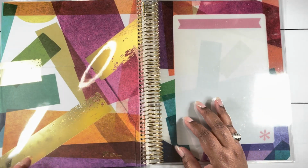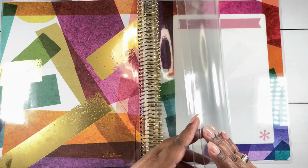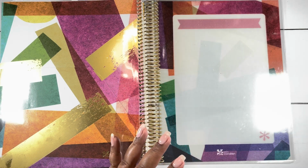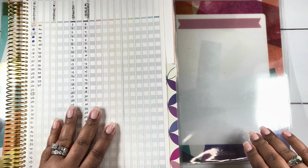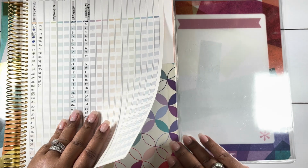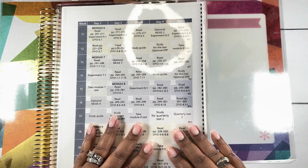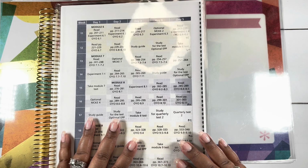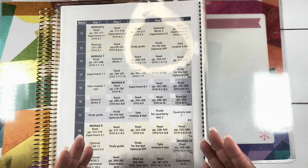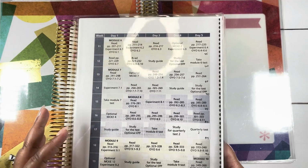So I know each planner comes with one sheet protector. But again, that extra fee will start coming in when you want to add extra sheet protectors. And so one thing that I do, I will snip out old sheet protectors and just add them to my current planner. But this is how I kind of keep my children's science curriculum. It helps me to see it this way. So this is like the best place to keep it protected.